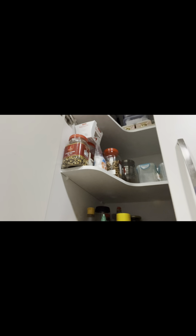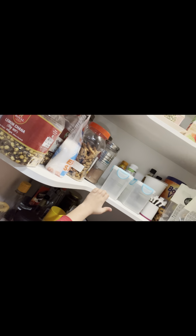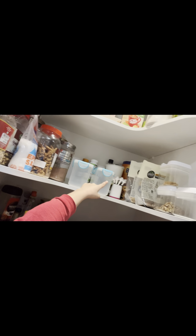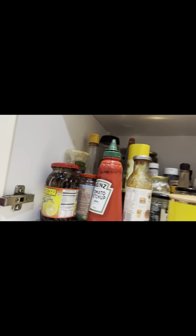Then we got the cupboard and a lot of stuff up there. My milk down there, that one. And some two sauces because we eat so much sauce. And some cups with sugar, I mean pickle inside. And we got tomato ketchup. And then that's all in here.